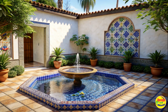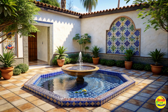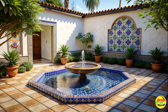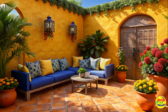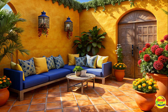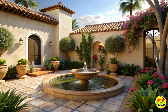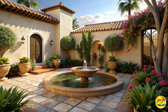Create a relaxing lounge area. Design a comfortable lounge area where you can unwind and soak up the Mediterranean vibes. Place a cozy outdoor sofa or daybed adorned with plush cushions and throw blankets. Add a small coffee table for drinks and snacks, and create shade with an elegant umbrella or pergola.